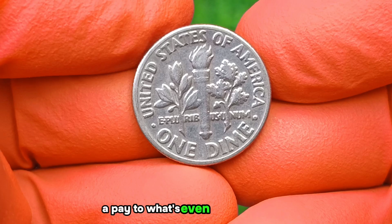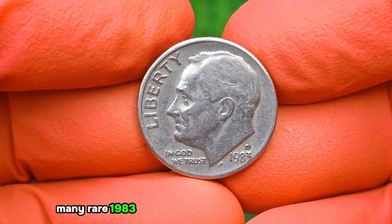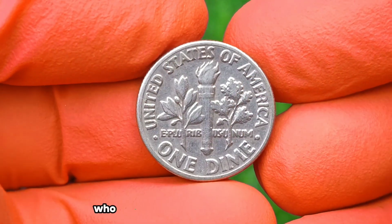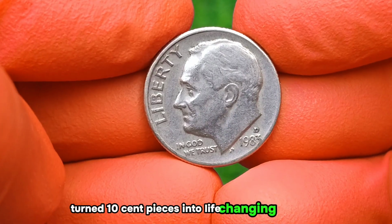Even more incredible is the unpredictability of these discoveries. Many rare 1983 D dimes have surfaced from circulation, years after their original minting, found by everyday people who simply took the time to look closely. These lucky individuals turned 10-cent pieces into life-changing treasures.